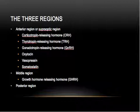The nuclei in the anterior region are largely involved in the secretion of various hormones. Some of the most important hormones that are released are corticotropin-releasing hormone, thyrotropin-releasing hormone, gonadotropin-releasing hormone, oxytocin, vasopressin, and somatostatin. The anterior region helps regulate body temperature through sweat and also maintains circadian rhythms.